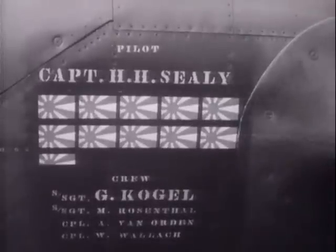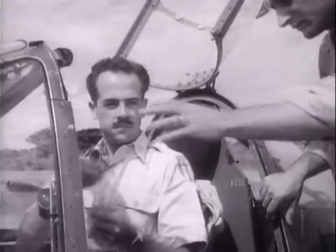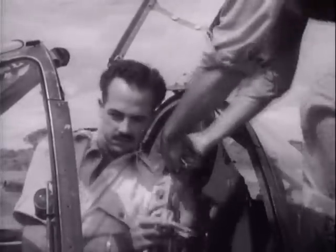Not all targets in the Pacific were static, and Japanese fighters could be prey and predator alike. Although the Zero was extremely nimble, other Japanese fighters were less capable. With 10 confirmed Japanese kills and one probable, Captain H.H. Seeley, nicknamed Light Horse Harry, was a P-38 ace.